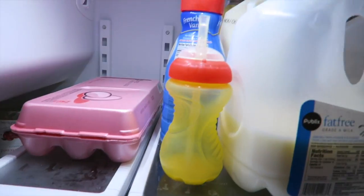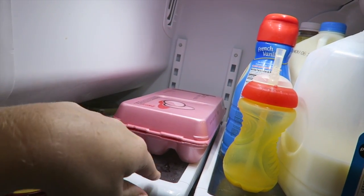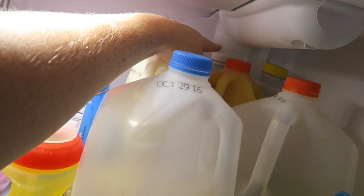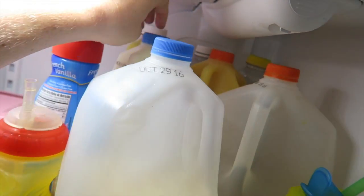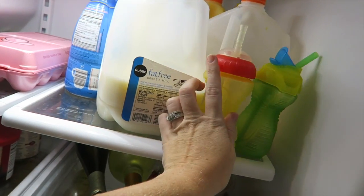So on the top here, this is where I keep our eggs, just on this little spot. Sometimes, if we go to Costco, we have eggs piling up here. And then back here we have some pineapple juice, some seltzer water for cocktails, and some apple juice. And then we have orange juice and milk, some coffee creamer, and then these are the kids' juice cups.